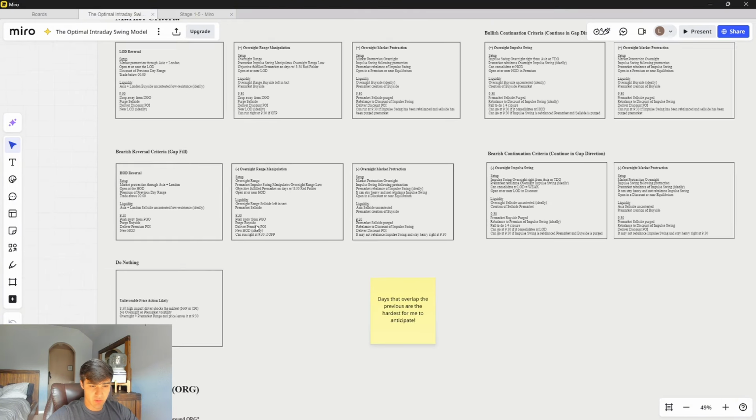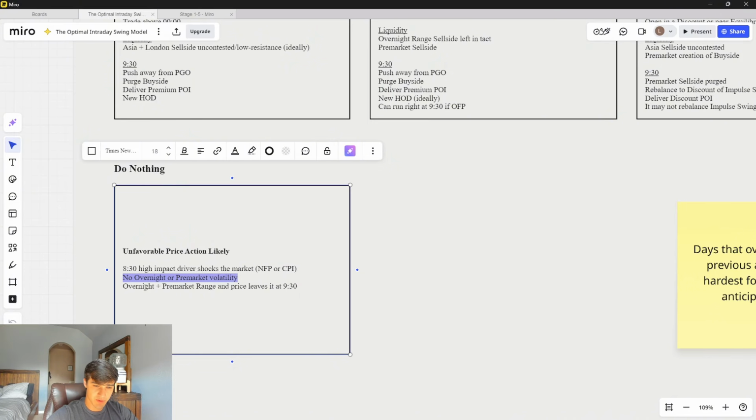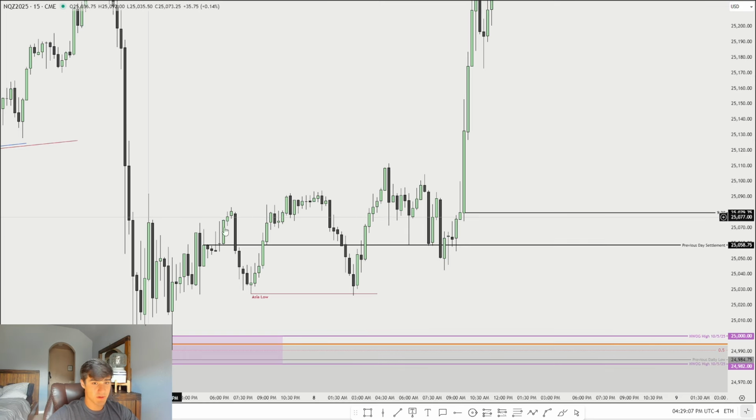Okay, so if we go to market criteria, do nothing: no overnight or pre-market volatility, overnight and pre-market range, and price leaves it at 9:30. So this is literally the exact condition that we had today. We had an overnight pre-market range and price just left it at 9:30. We basically were just sideways, and then we just left it at 9:30. Not ideal for my trade model at all.